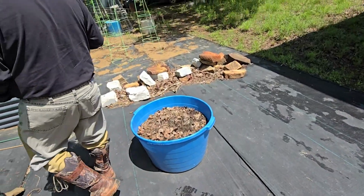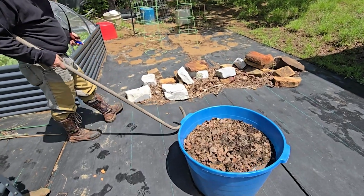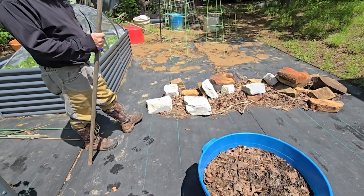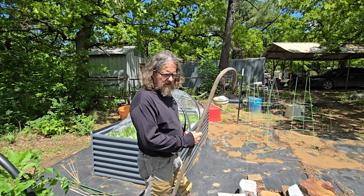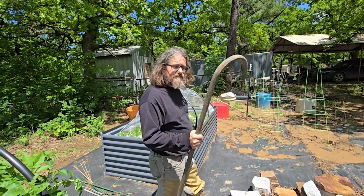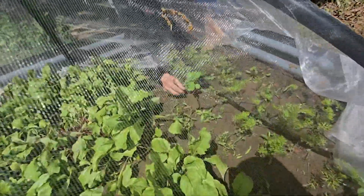This all laid out and ready to go. Although this black mat does create some heat problems. So does. We'll have to see if it causes a problem. Yep. See if it starts burning up plants or not. Yeah. Danged old weed.